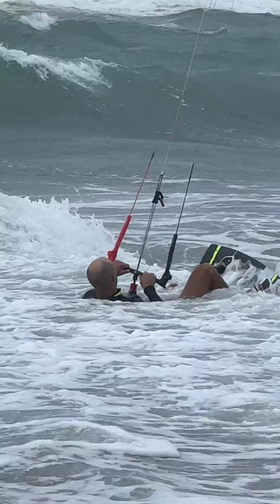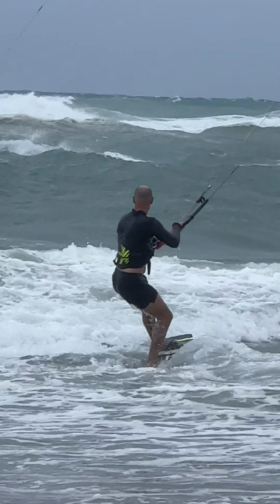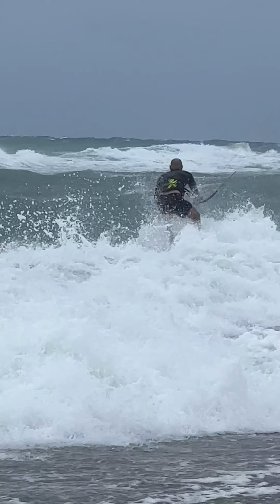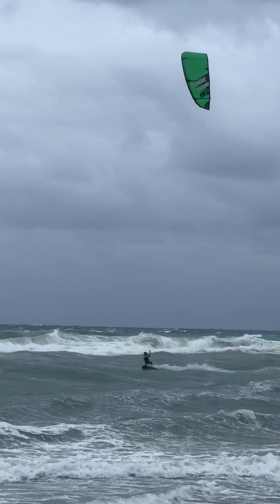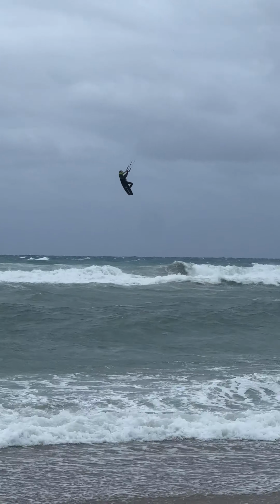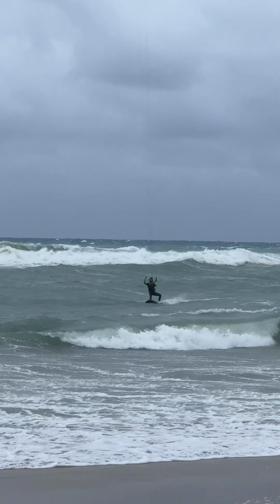And this is my friend, that's Dr. Spock, and he's using the twin tip today, which is unusual. He usually uses a surfboard. Here goes Mendel again. He's gonna throw another jump. I tried to get a little bit wider shot so you can see it. That's a good one. That's maybe 30 feet. Ooh, got a little bit better landing on that one.